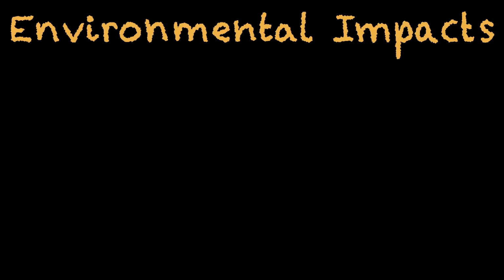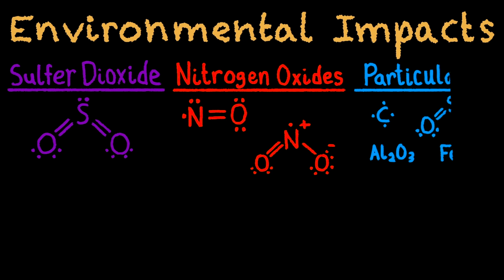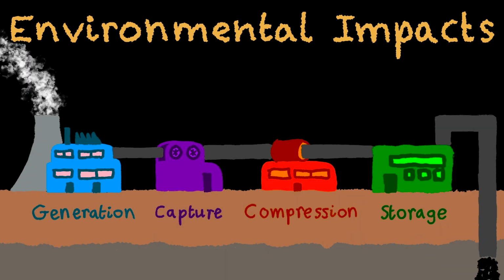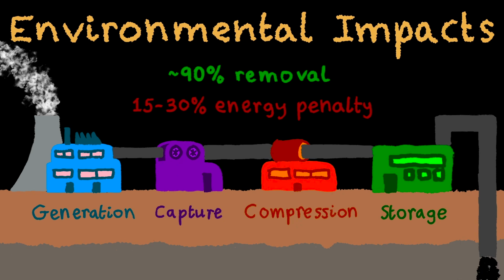However, its use comes with significant environmental challenges. Coal combustion produces emissions like sulfur dioxide, nitrogen oxides, and particulate matter, which have reduction methods that are widespread but not entirely effective. And while carbon capture and storage can significantly cut CO2 emissions, the process is energy intensive, expensive, and produces toxic spent solvents, so it's rarely implemented.